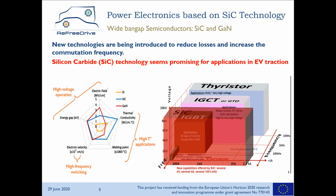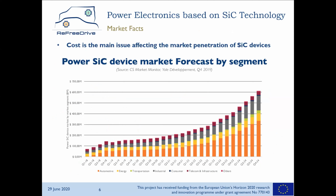In particular, with silicon carbide technology, high voltage operation can be achieved, and the components can operate at higher temperature and with higher switching frequency. For these reasons, it is estimated that in the near future, this kind of component will replace the traditional IGBT and MOSFET components in a lot of applications. About these technologies, the cost is the main issue, and it affected the market penetration of silicon carbide devices. But the latest studies and forecasts seem to be positive about this market penetration.